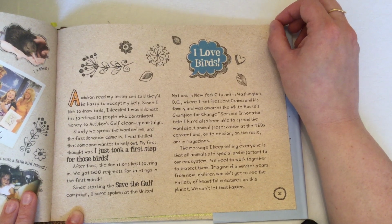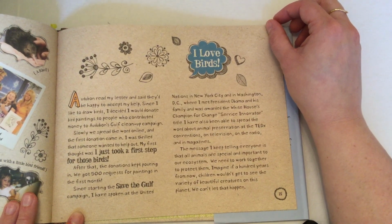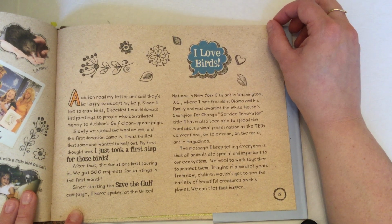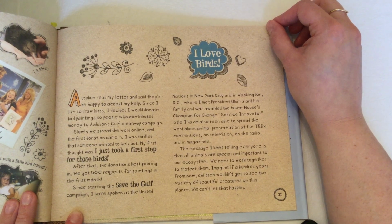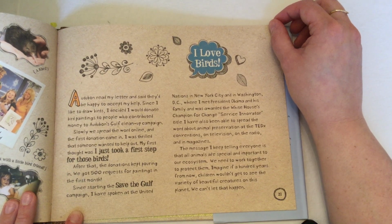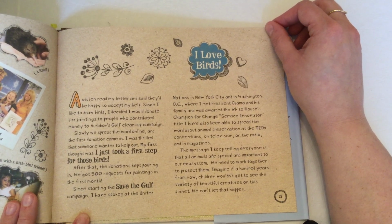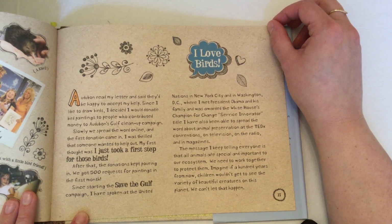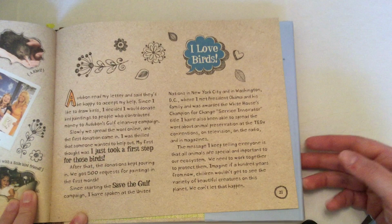Since starting the Save the Gulf campaign, I have spoken at the United Nations in New York City and in Washington, D.C., where I met President Obama and his family and was awarded the White House's Champion for Change Service Innovator title. I have also been able to spread the word about animal preservation at the TEDx conventions, on television, on the radio, and in magazines. The message I keep telling everyone is that all animals are special and important to our ecosystem. We need to work together to protect them. Imagine if 100 years from now, children wouldn't get to see the variety of beautiful creatures on this planet. We can't let that happen.